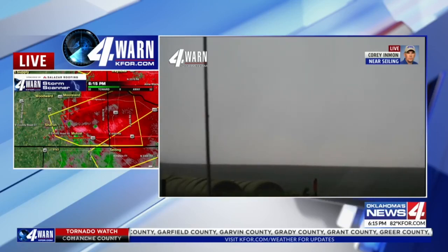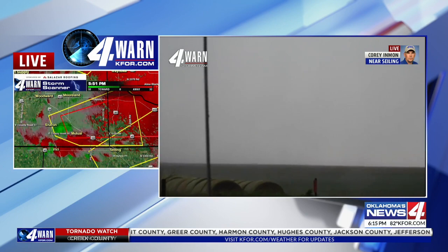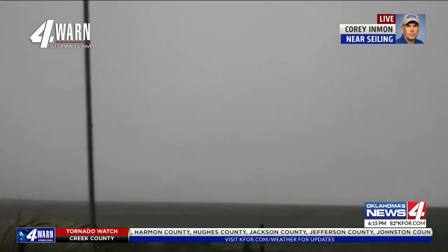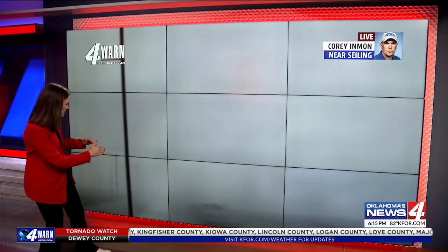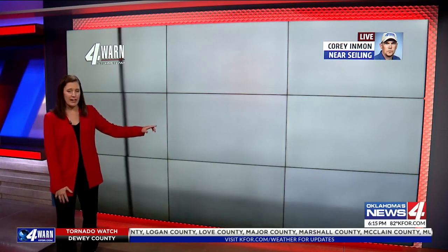Oh, yeah. I think I saw a funnel from your shot earlier before it came included, and we're watching the rotation live. This is our tracker who's in the area near Ceiling where the rotation is really wrapped up. This is what's happening today. All you have to do is it makes a quick right turn, and you see it. It's hard to see through the haze right now, but we were watching the base earlier. So this is Corey Inman. He's right on top of it.